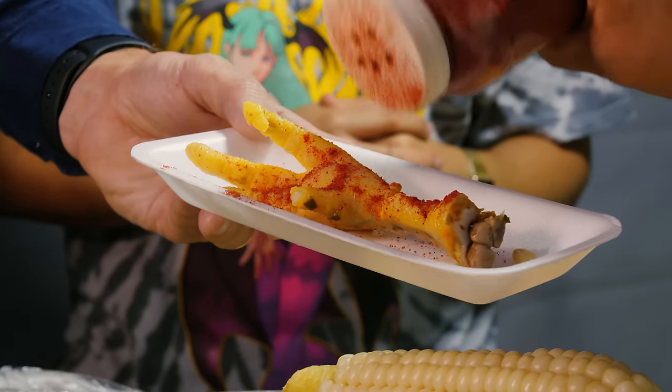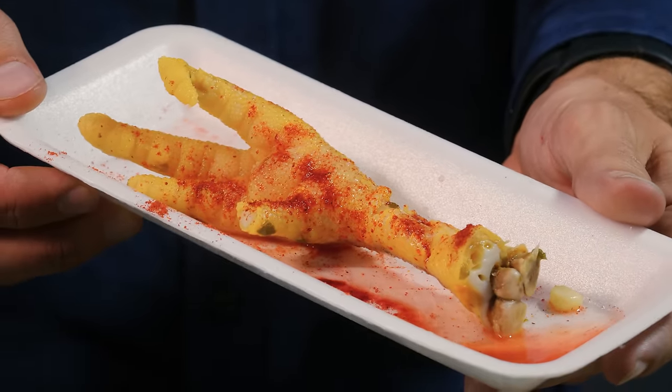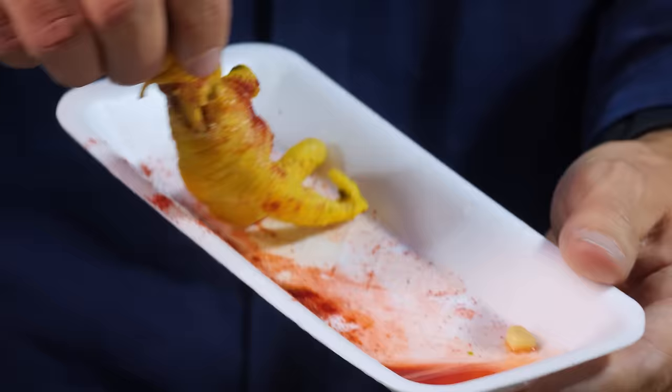Okay. So a little chili powder. And a little bit of salt she's gonna put. She brought one foot. Yeah, just one foot. Who gets the foot? No, para usted. For you. Oh, I'm so sorry. Yeah, I'll buy you like 2 feet later. It's okay. Okay, I'm gonna try it out.